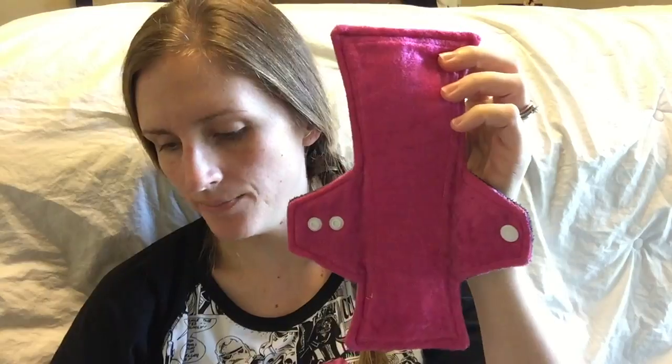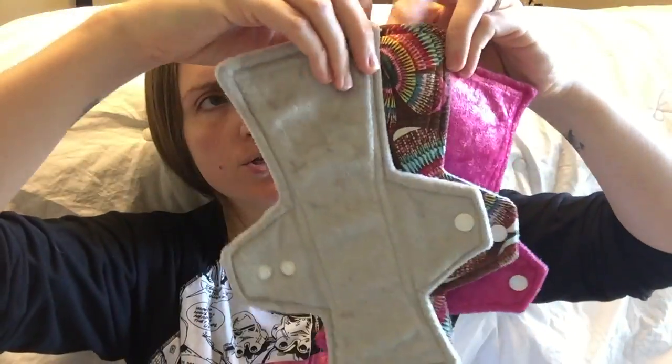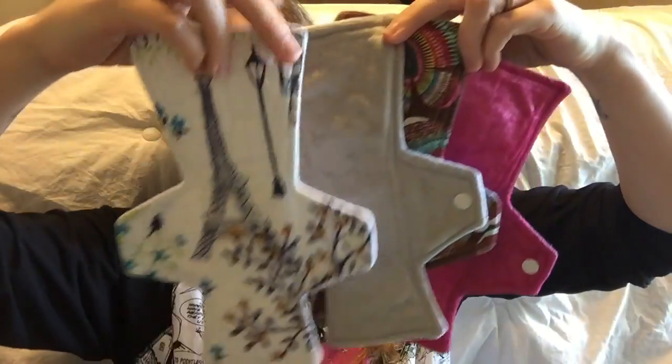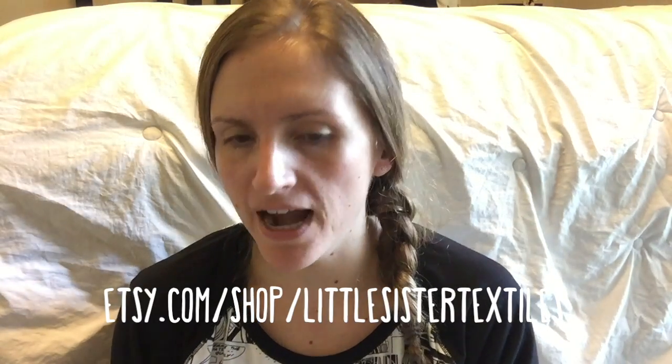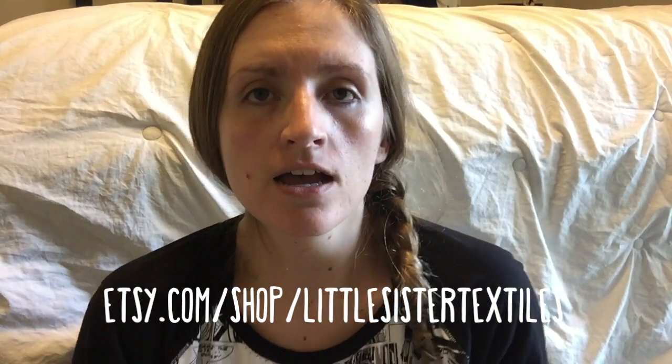And if you haven't noticed a pattern, in the pads that I make for myself, I always use this kind of squared off asymmetrical pattern, because I've just found that it's what works best for me. I have a shop, Little Sisters Textiles is what it's called, and I actually don't make asymmetrical pads for my shop, just because it's very different from a lot of the patterns that I see in most people's shops.